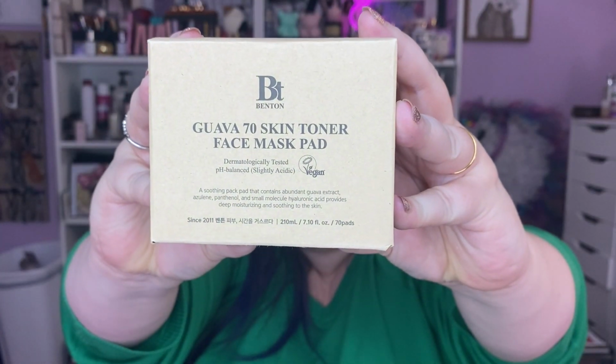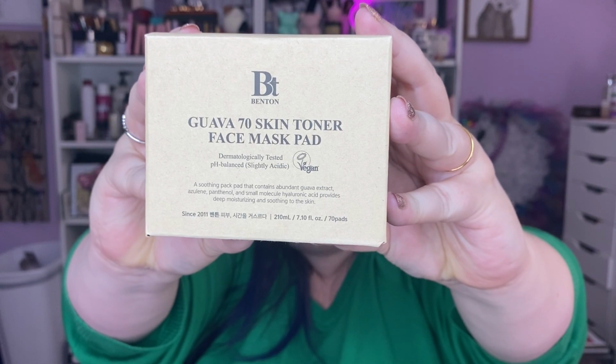This honker is in there. This is Benton's Guava 70 Skin Toner Face Mask Pad. What is a face mask pad, you ask? Oh, let's find out.